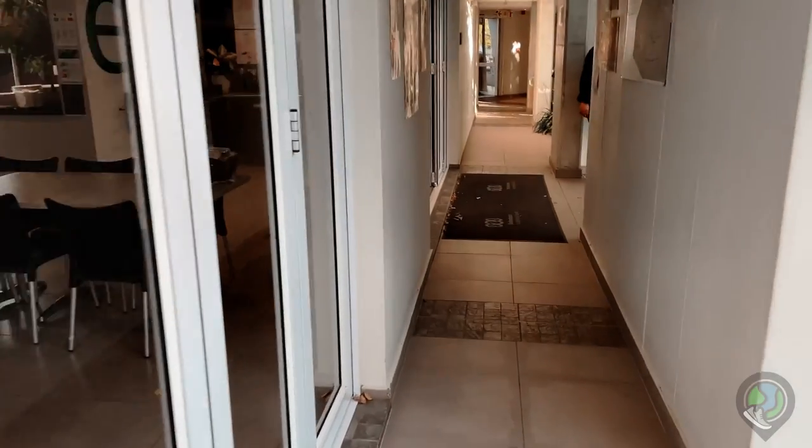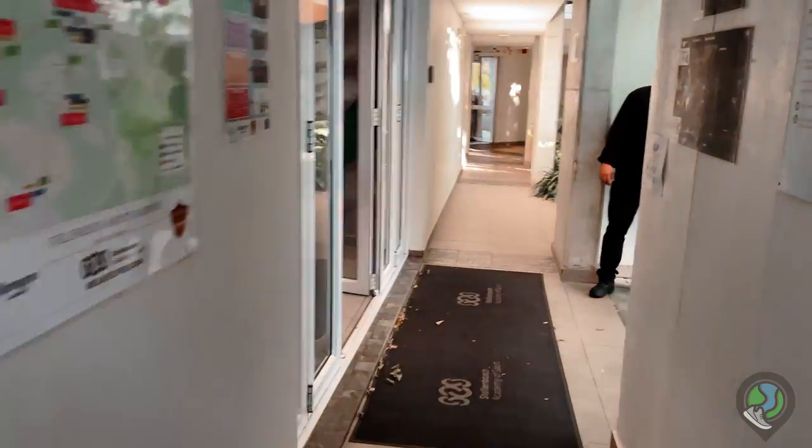I just woke up and I'm on my way down to breakfast. It's a little past 7, so a quick breakfast before we're heading out to the pool at 7:30. Going into dining hall.